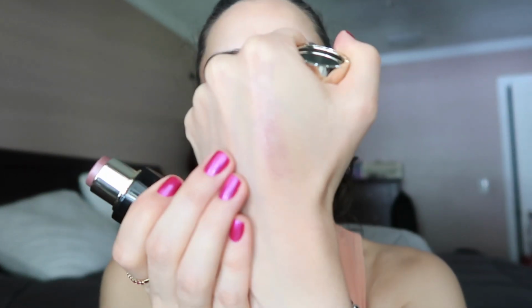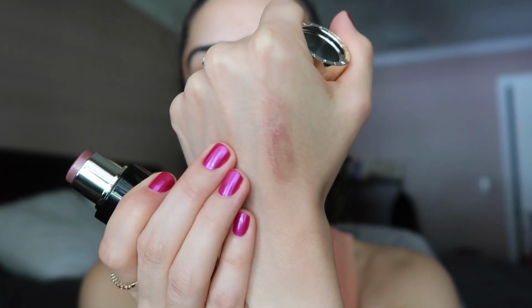Okay, moving right along, I'm gonna be using my highlighting stick in Petal. This is from Westman, and I've just been swiping that on my cheekbones. I love the way that this color works with literally every shade. I don't know how, because it's this purple pearlescent shade. And let me swatch this. I haven't swatched anything in this channel, but look at how beautiful that is.